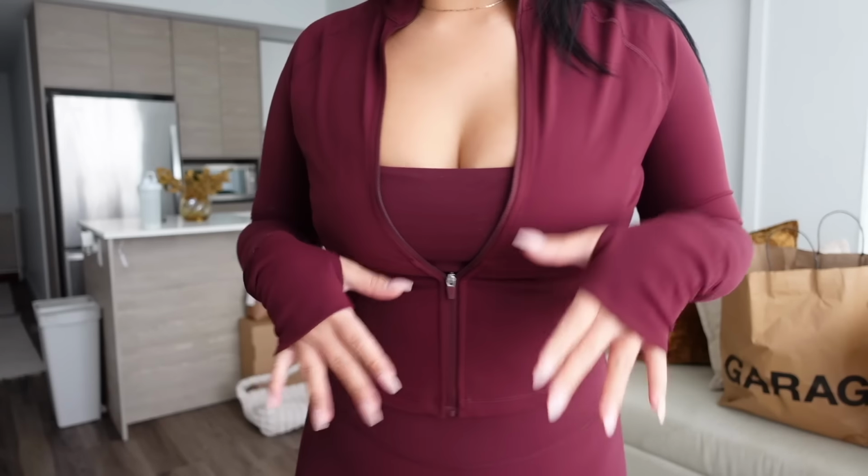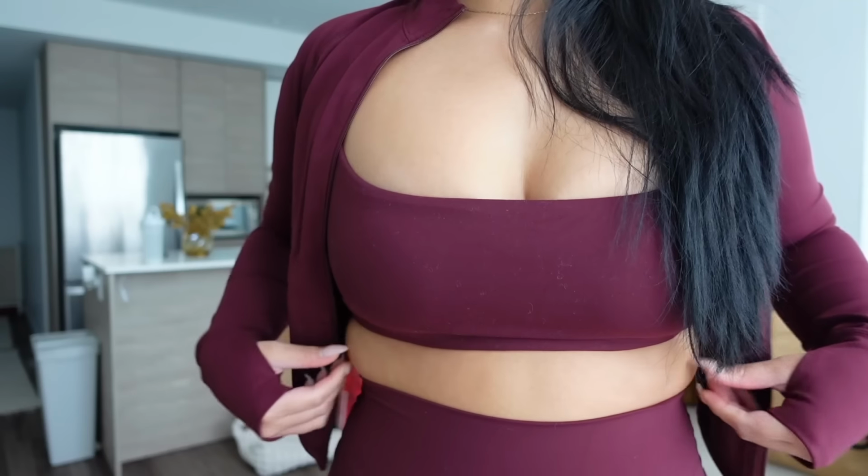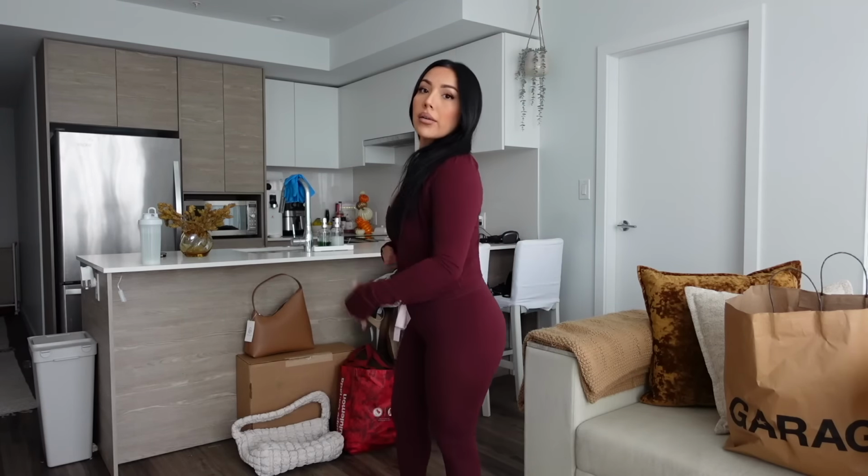It's kind of like a BBL jacket, if you guys have heard that. The sports bra is really nice. I got it in a size medium. With my torso, it always just goes like that, you know? I did get the leggings in a small, but definitely could have gone for a medium. These fit my thighs perfectly. I love the color, really pretty.